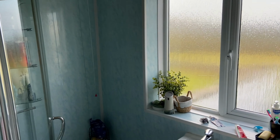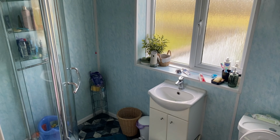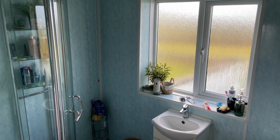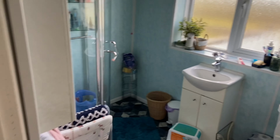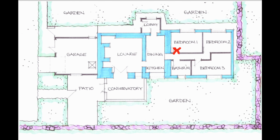I've done a few bathrooms before, actually. I'm pretty good at fitting bathrooms, so we're probably going to get rid of the shower and have a full bath in here again, because we really miss our baths. We really do. Now I'm going to show you bedroom number 1, our bedroom at the moment.